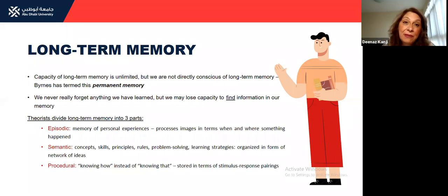The third kind of memory that you have is what is known as procedural memory, knowing how to do something, knowing how to write an essay, knowing how to put a PowerPoint presentation together, knowing how to ride a bike, knowing how to make a cup of tea. You don't have to think about these things. If you've done it so many times over and over again, and you keep following the same procedure, this is your procedural memory, and that knowing how to do something gets retained in your long-term procedural memory.